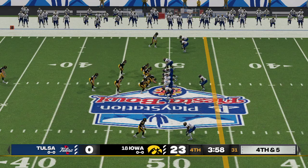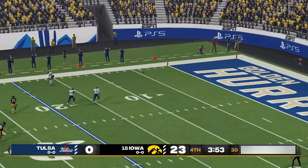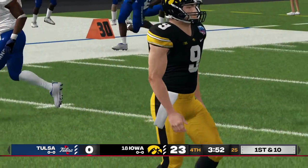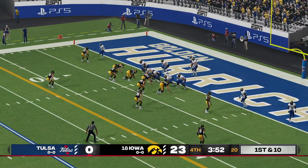Stokes is back deep to return. It's away, and it's a booming punt. Talk about a booming punt. My goodness. Again, it's about stressing special teams. That is why a lot of head coaches usually run these units. It's because field position is just so important in the game.